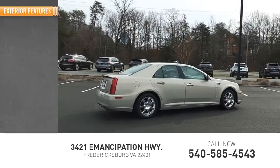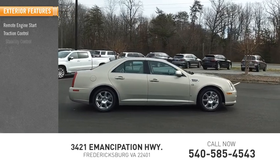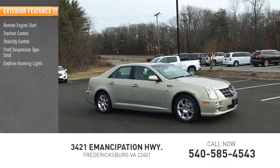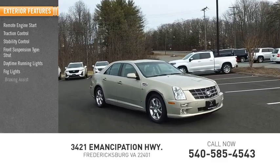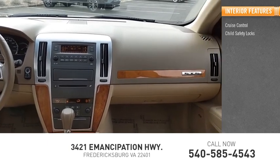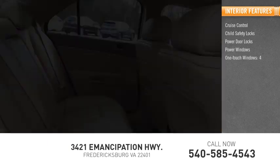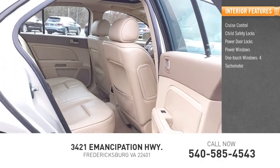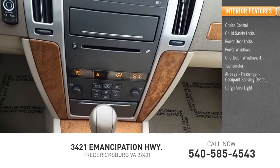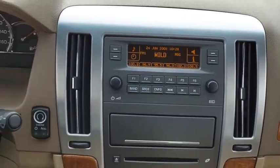Here are some of this vehicle's great options: remote engine start, traction control, stability control, front suspension type, strut, daytime running lights, fog lights, braking assist. Inside you'll find cruise control, child safety locks, power door locks, power windows, one-touch windows, tachometer, airbags, passenger occupant sensing deactivation, cargo area light, compass, trip odometer.